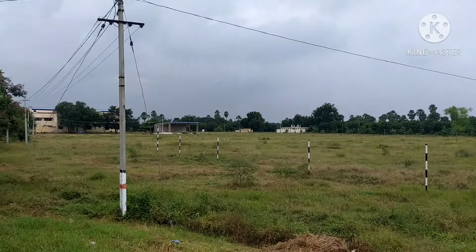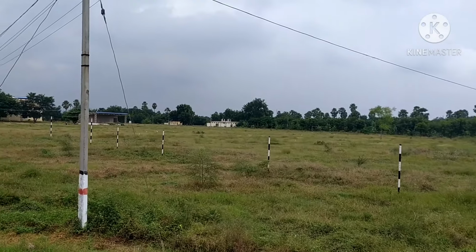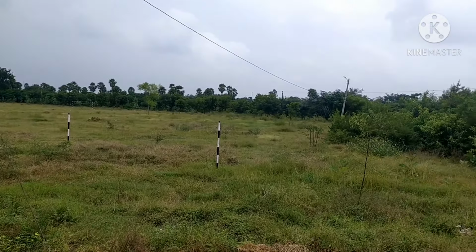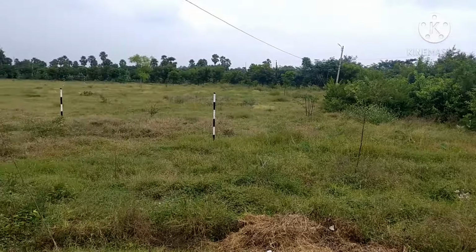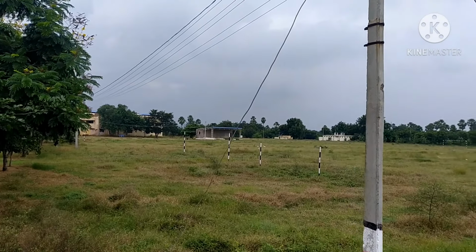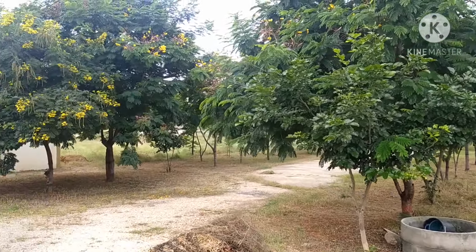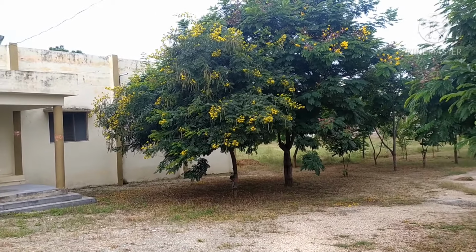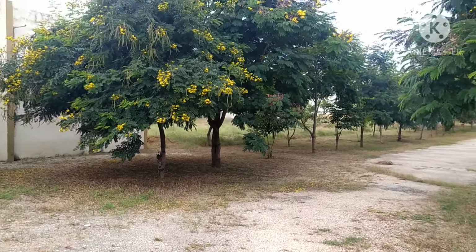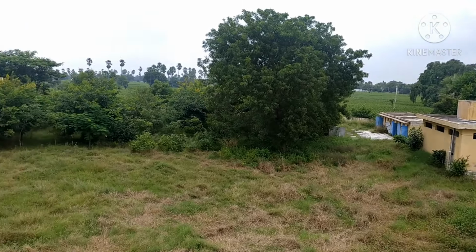From here, you can see the sports ground. Now it is full of greenery because the college is closed. See, you can see the whole college from here. It is full of greenery now. The work is going on. From here you can see the stage, the bathrooms, the college. From here you can see the dormitory, but the trees have grown large, so you are not getting it. This is the view from top.